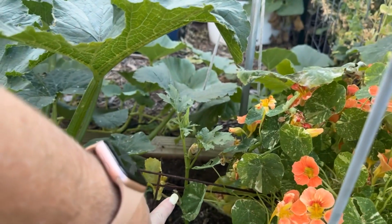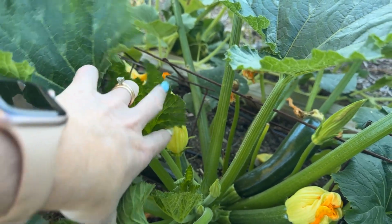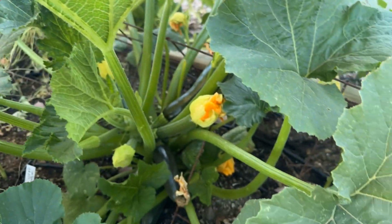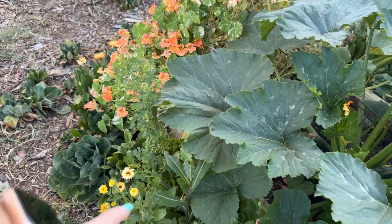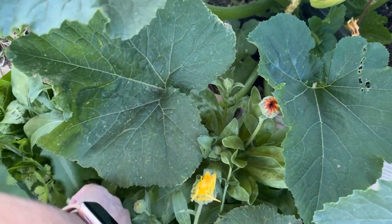I have right here, an okra plant. Here, a massive zucchini plant is doing awesome. It has, I can see like six right there coming along. So I'll probably harvest those tomorrow. Doing great. This right here is all volunteer plants. This is a volunteer cilantro plant. Some calendula, a weed.